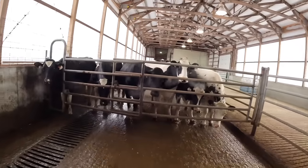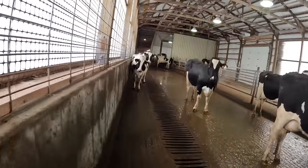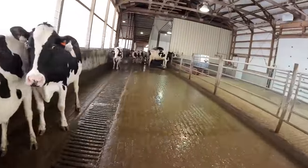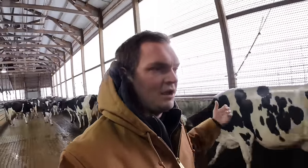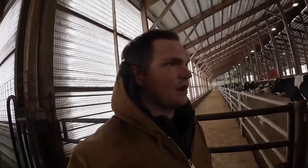So we'll walk over there, I can show you that. These cows have already been milked, coming back from the parlor. As soon as Andres is done cleaning, he'll close a couple gates so that the cows can get back on the manure alley on the feed alley side, so that they don't have to wait for Sam to get done. And when Sam is done, he'll come through with the rake once around just to level that new sand off, and then he'll open the gates for the cows.